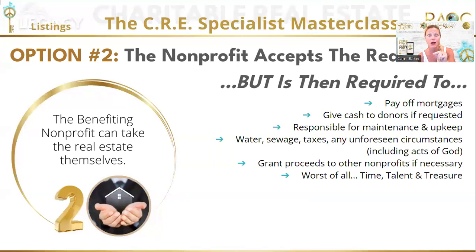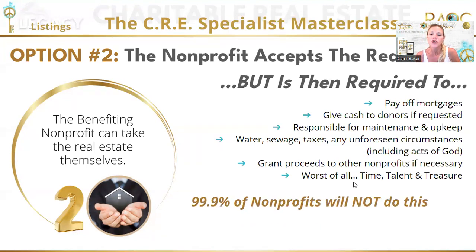And even still, I would never suggest that the nonprofit that I sit on the board actually take the real estate. Now, I'm teaching them to do exactly what I'm teaching you to do today, but typically nonprofits don't have the talent, and they certainly don't have the treasure. They don't have hundreds of thousands of dollars laying around for the what ifs and the holding costs, etc. So what we know to be a fact, 99.9% of nonprofits just won't take real estate.